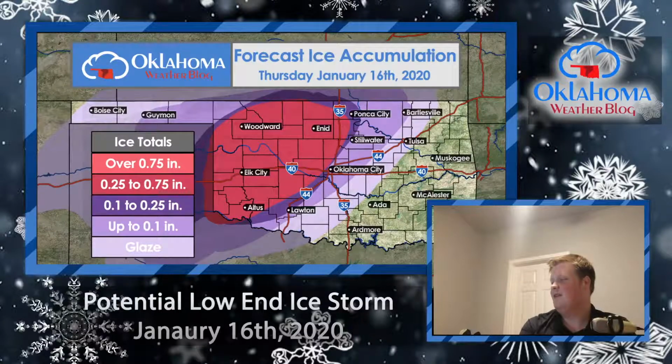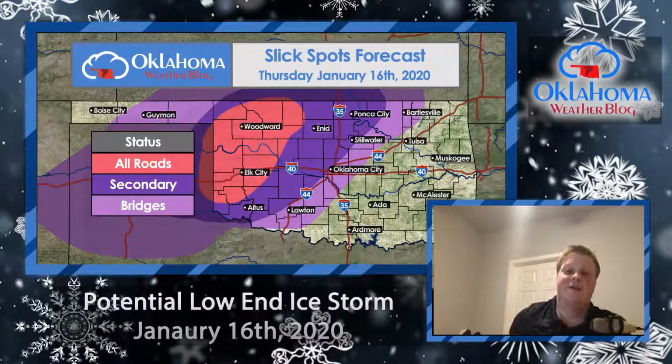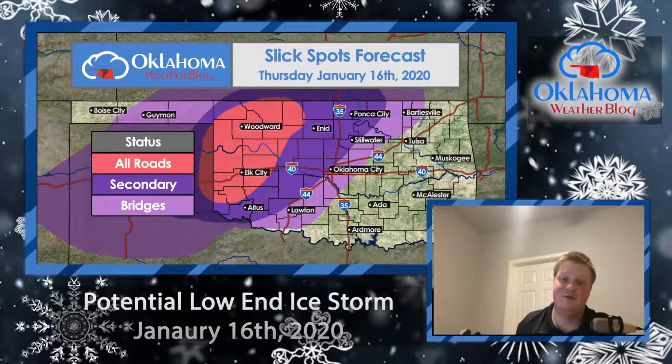Slick spots forecast. I could have expanded the all roads areas south and east, having a broader area, but for now we'll just retain that area. Be aware that roads in northwestern and western Oklahoma will not be good to travel on tonight and into tomorrow morning. By mid-morning, hopefully the sun will peek out and melt some of the ice on the roadways, and the crews will do a good job making the roadways clear.